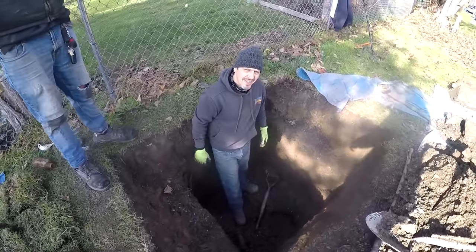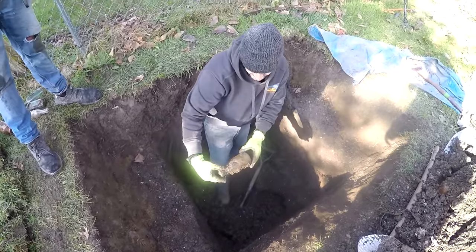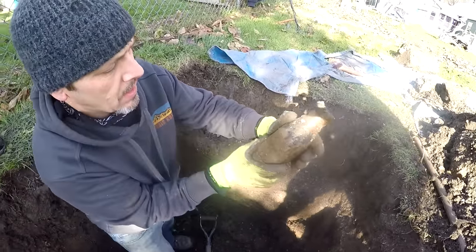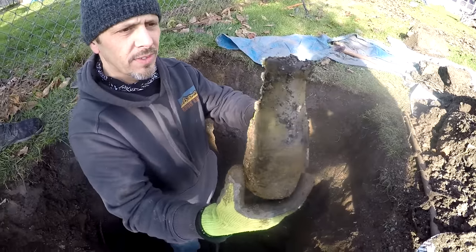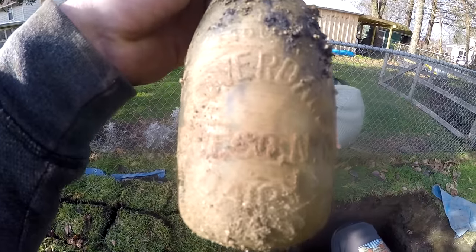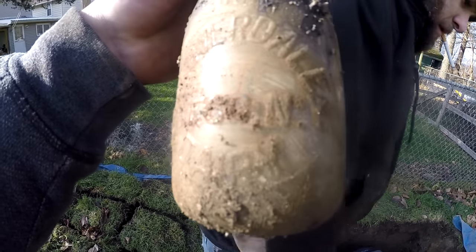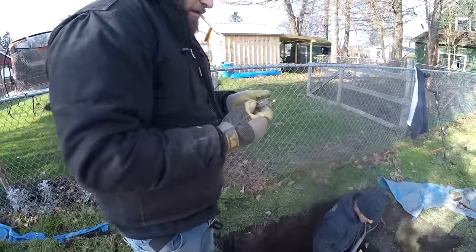Well, I put the camera down and Rob popped out another bot to milk. What do we got? Ooh, it's embossed. Cloverdale, Owego, New York. Cloverdale. Still cool. It is so tall. Cool. Yeah. At least you're finding bottles in there. Yeah, Cloverdale was a large company. There's a Cloverdale in Binghamton. Pretty much every town probably had a Cloverdale dairy, I would imagine.